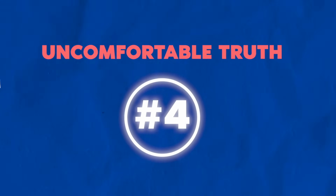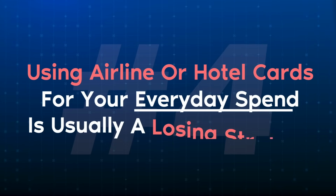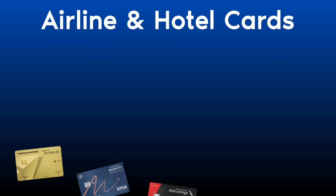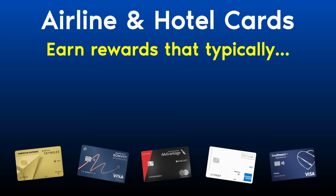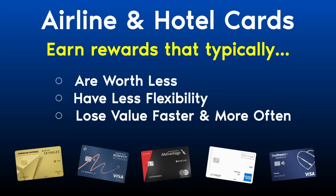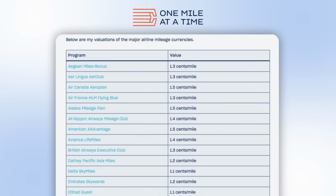Uncomfortable truth number 4. Using airline or hotel cards for your everyday spend is usually a losing strategy. I've got a feeling a lot of you didn't want to hear that, but here's why. Airline and hotel cards earn rewards that typically are worth less, have less flexibility, and lose value faster and more often. Here's a fantastic table of point and mile values from the One Mile at a Time blog.